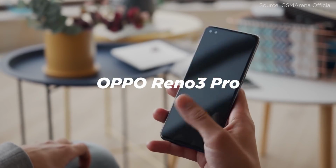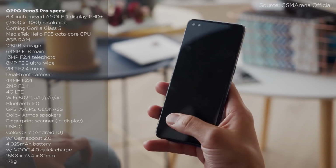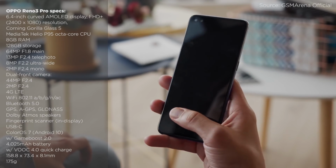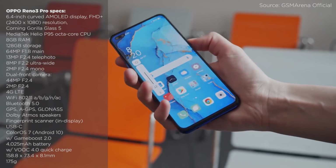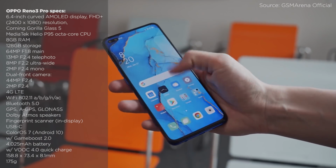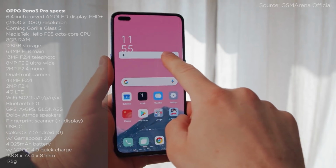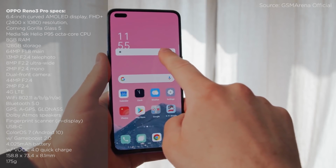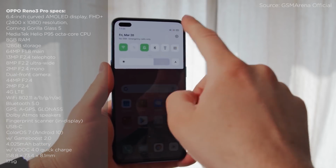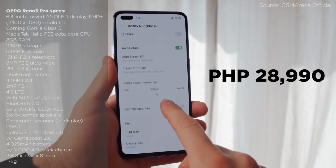Next is the Oppo Reno 3 Pro. Oppo's Reno 3 Pro is another camera-centric smartphone offering its users superb camera quality without paying for flagship prices. It also features an HDR10 Plus compatible 6.4-inch Full HD Plus Super AMOLED display, 8GB of RAM, 128GB of internal storage, and Oppo's VOOC 4.0 quick charge. Unfortunately, it features the weakest chipset on this list, the MediaTek Helio P95. But the Oppo Reno 3 Pro just launched locally for 28,990 pesos.